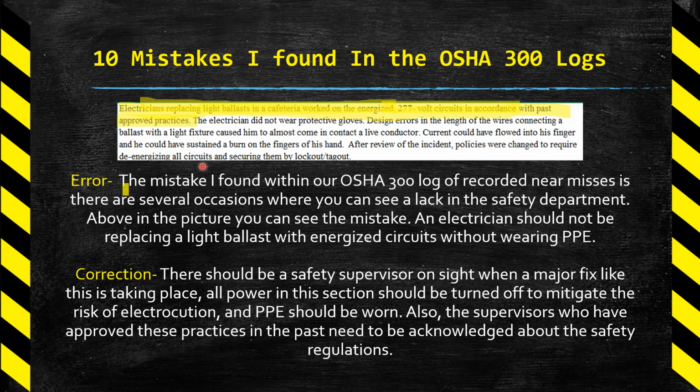with the part saying past approved practices, just showing that the safety people there, the supervisors overall, just really don't care how the workers go about their business and just let them do whatever they want. And this is not right because this can cause serious harm.